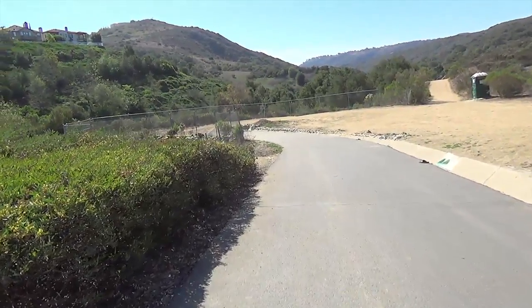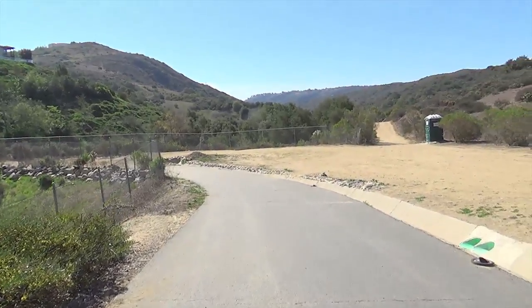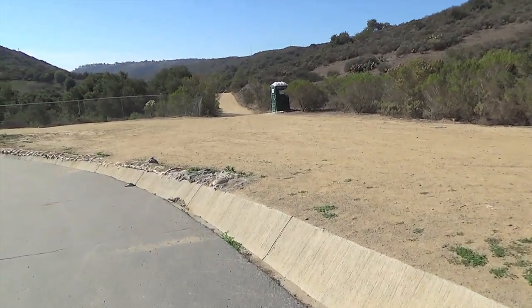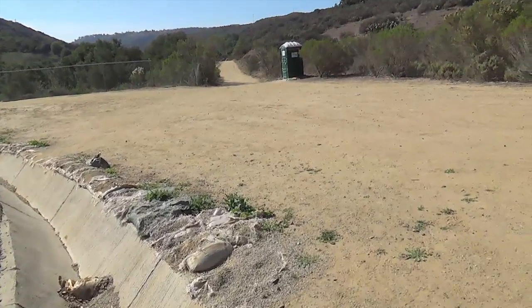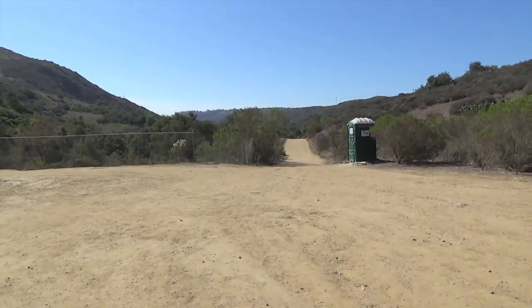All right, so I've just been walking down the paved trail, and when you get to the end, you're gonna see this on your right. It's a dirt trail leading off to the right. There's a small drainage right here. Let's jump over that and continue.